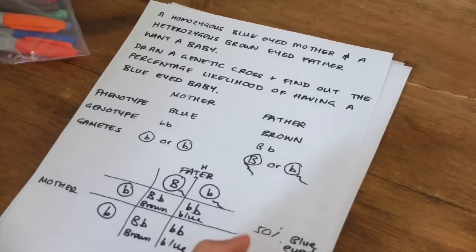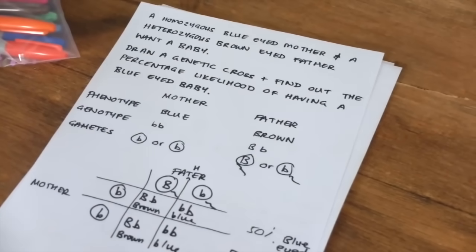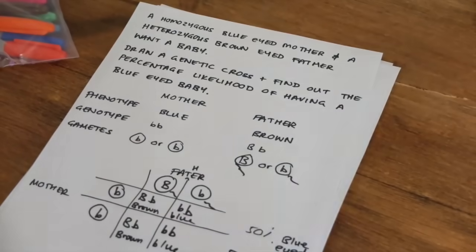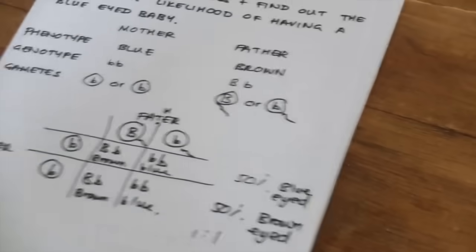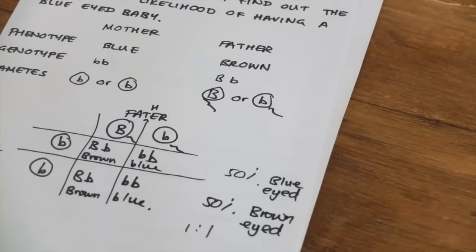You can write it as a ratio, which is 1 to 1, or you can say half of them will have blue eyes. Let me just zoom out so you can see that. So yes, 50% will be blue-eyed, 50% will be brown-eyed, and that's a 1 to 1 ratio.